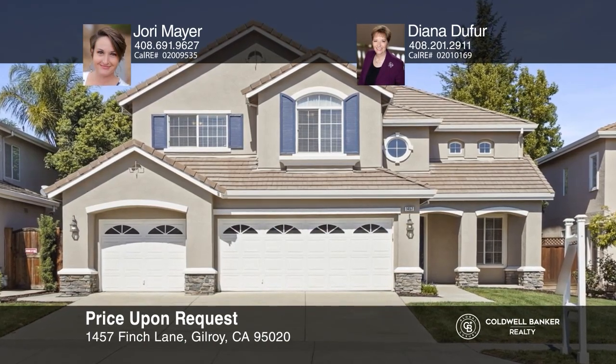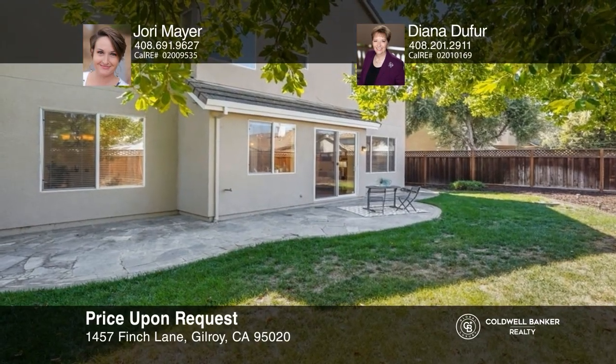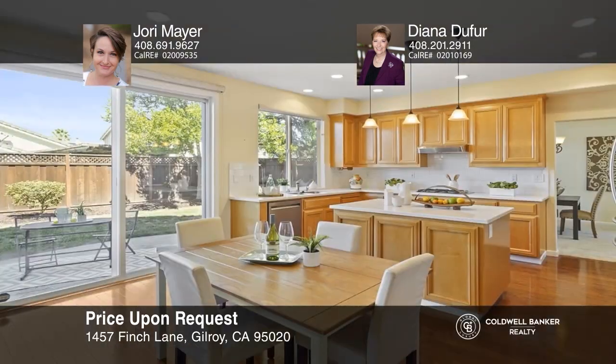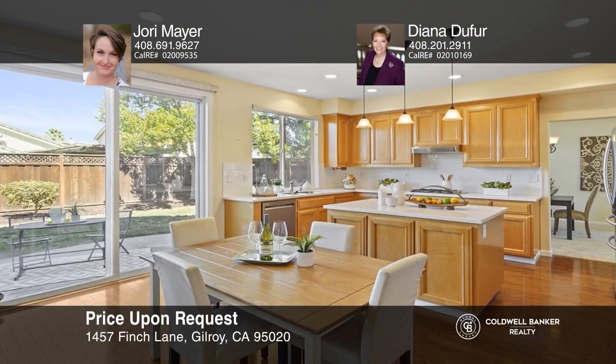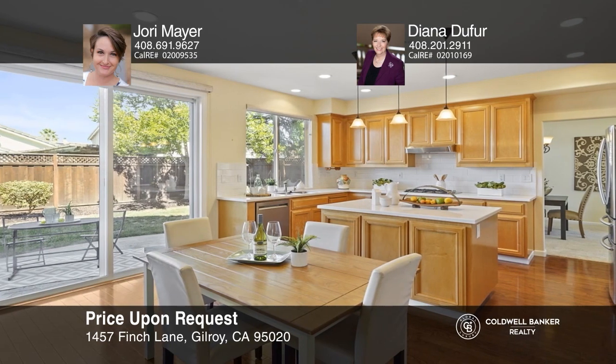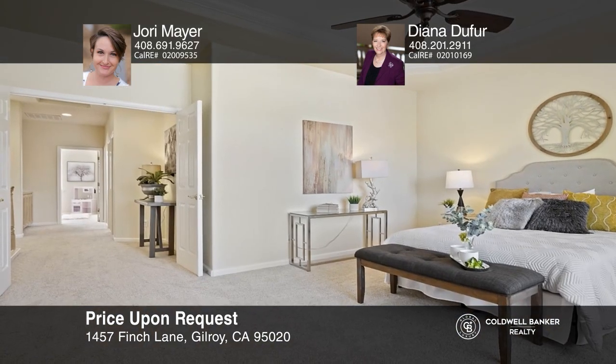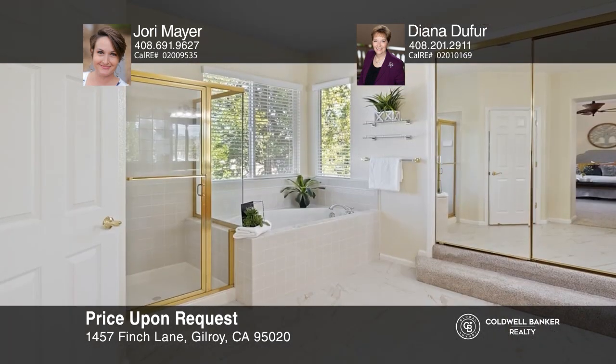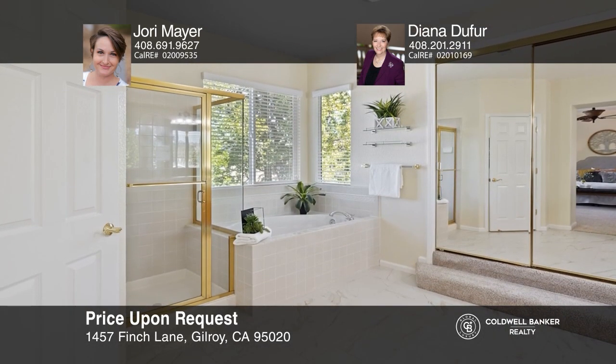This beautiful turnkey four-bedroom, three-bath home has vaulted ceilings and tons of natural light. The spacious layout includes a formal dining area, an oversized family room with a lovely gas fireplace, a separate living room, and a three-car garage. Enjoy the primary bedroom with a huge walk-in closet and ensuite. Check out this property for yourself by scheduling a tour with Jory Mayer and Diana Dufer.